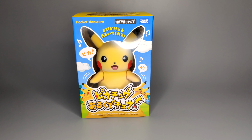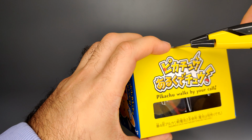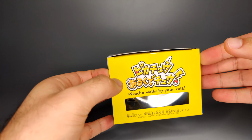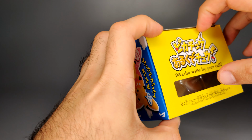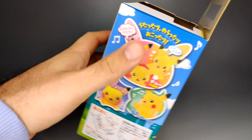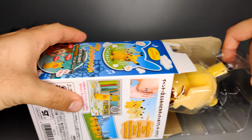So let's get this thing open. It's very simple to open. There's not a lot to it, actually. So I'm going to carry on. There's just a tape here that I'm going to cut, put that away, and then I like to try and open my boxes carefully. I try to avoid this crease if I can, not always possible. Plastic out.